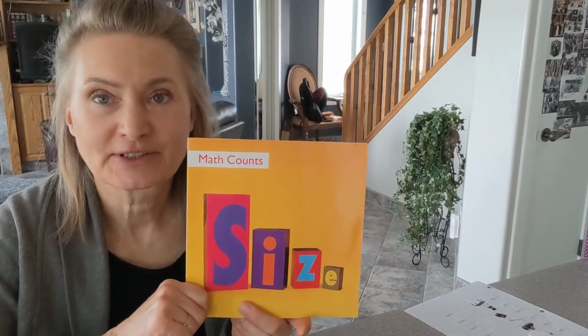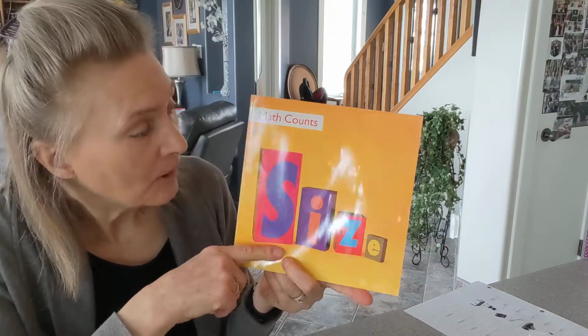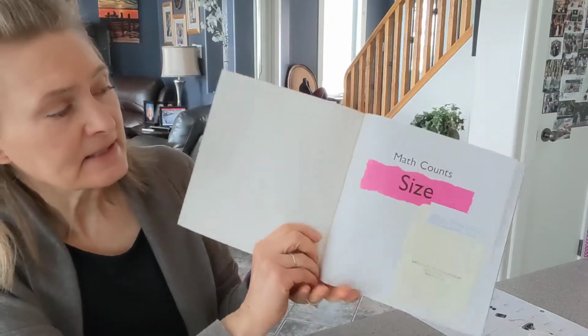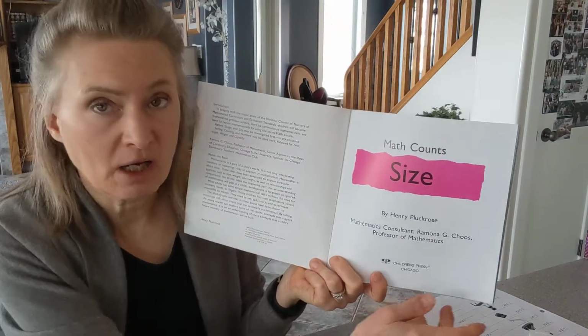Hi, boys and girls. I would like you to do some math with me today. And before we start doing some measurement, I want to read a book to you called Math Counts Size. This is written by Henry Pluckrose, and it's published by Children's Press Chicago.